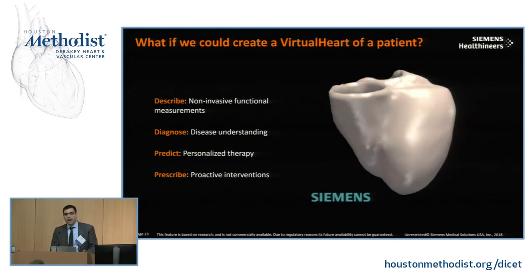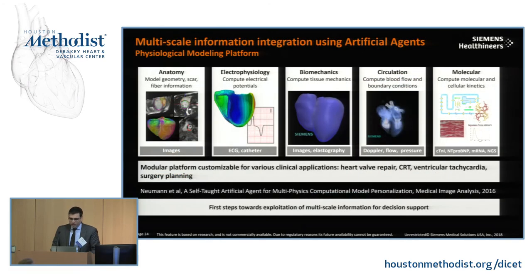And then also prescribe. Maybe you might need to put one or two mitral clips, or three, for this patient to get a better outcome. So we developed basically a computational modeling platform that is supported by all the artificial agents that I showed you to help us extract the information and do personalized modeling of the organs of interest that go from anatomy, electrophysiology, biomechanics, circulation, molecular, putting all this together.